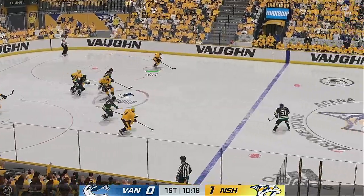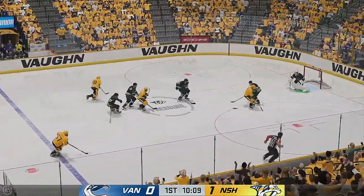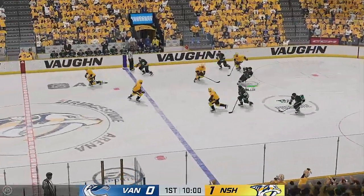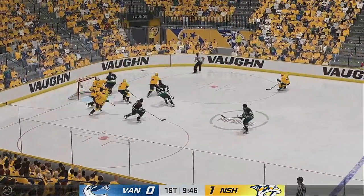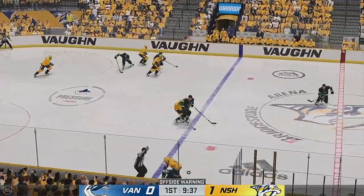The Predators get a hold of the puck in their own end. Through the open ice, they're picking up steam. Off a stick, and they can't connect. Quick pass to Miller. Friedman's got the puck along the wing. Moves it to the middle. Oh, and he just couldn't properly connect with that shot.